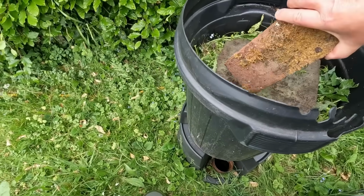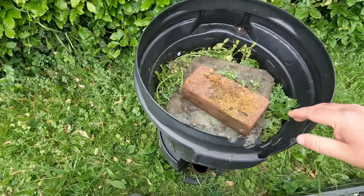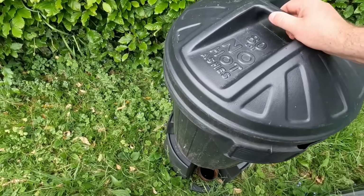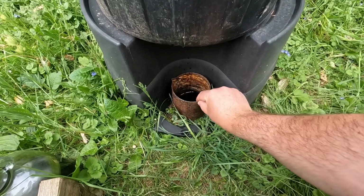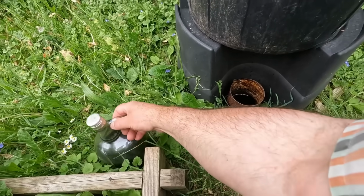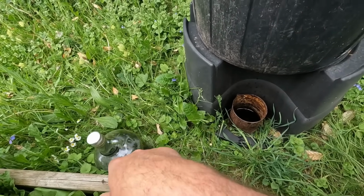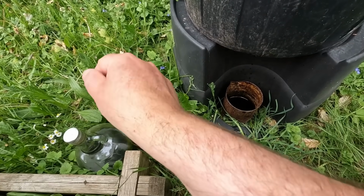And so all of that stuff in there just goes underneath that weighted piece of plastic on top. Every now and again we give it a little water. This is the stuff that comes out, and it's amazing plant food. So I just decant that into this bottle here, and then I use that to top up. I use like a cupful in each watering can when I'm watering anything that's in active growth.